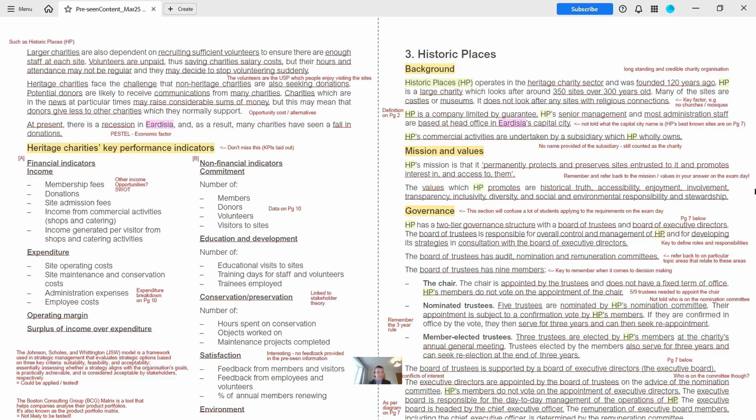And in Odysseus, they're also in a recession, which is an economic factor for a PESTLE analysis, and has seen a fall in donations. So that means that donors in the past have previously given to Historic Places, and now they're thinking, well, oh gosh, I need to feed myself. I've got other things to bear in mind. So that is another factor for you to get down in your notes. Students will mess up that it is a recession, will talk about the wrong economic factors, and miss out on marks.